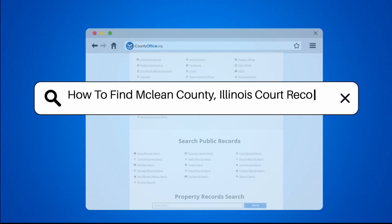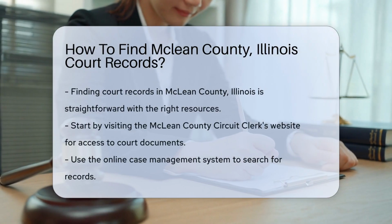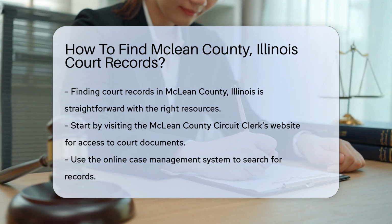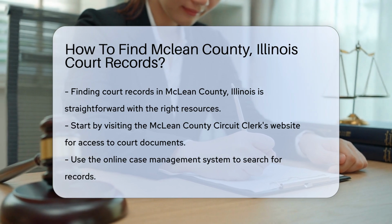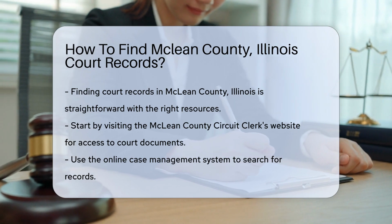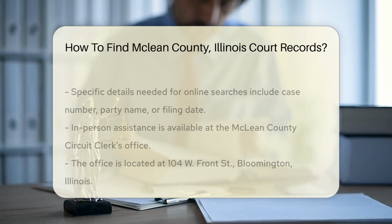How to find McLean County, Illinois court records? Finding court records in McLean County, Illinois can be straightforward if you know where to look. Start by visiting the McLean County Circuit Clerk's website. This site is a primary resource for accessing various court documents. You can search for records online through their case management system.